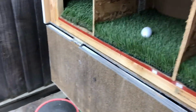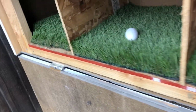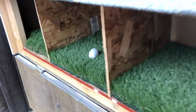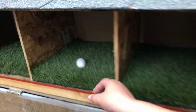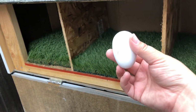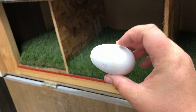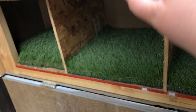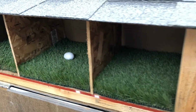So my door again folds down out of the way so that I can take these things out. I can hyperextend this a little bit and put a wheelbarrow right up next to it, which is really helpful. So far we just have the one wooden brown egg. I got it on clearance. It was an Easter decoration. So I got these white brown wooden eggs. I have about 6 of them that we're going to put in here when it's time.